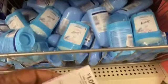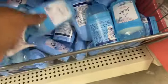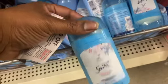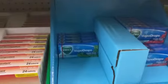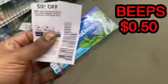So we're going to use this one right here from the P&G when you buy two. We're going to pick up two of these ones, and it's going to be like 50 cents for both. We are going to pick up one of these. So we're going to use this 50 cents off and it's going to be 50 cents. So I'm going to put this one in the cart as well. Looks like almost everything that we're getting will be 50 cents because we're already at $1.50. So that's what it's looking like.